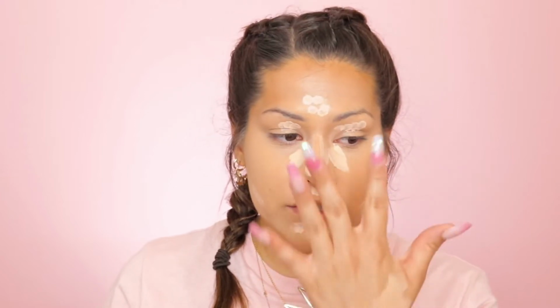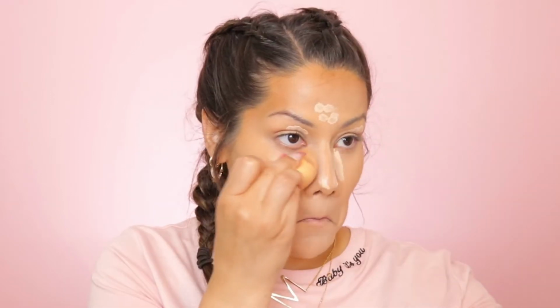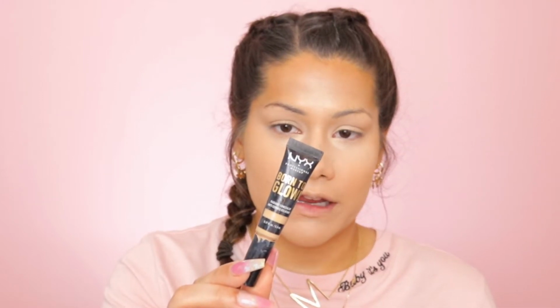My favorite thing to do is reverse contour, just because I feel like it's so hard to blend out those lines on the nose. That is one thing I have yet to perfect, is nose contour, and that's okay. You still learn as the years go on. Next, I'm going to layer this again with my Born to Glow Radiant Concealer in the shade Natural. I put a lot of concealer on, what can I say?